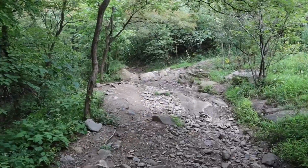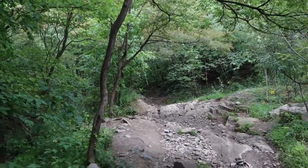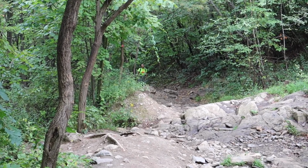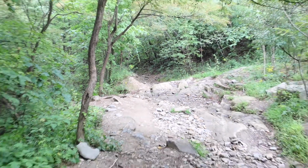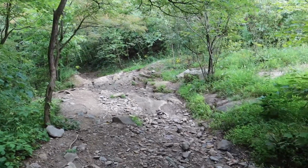This thing's so steep. Look how far wifey is. You can't even see her all the way down there. Let's zoom up a little bit. She's still trying to make her way up here. And this thing is crazy steep. So I'm gonna wait up here, take a little break, and wait till she gets up here.